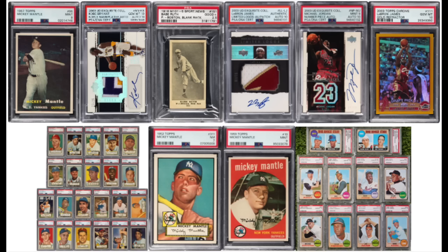But that's it. Your top 10 this week featured 3 Mickey Mantle, 2 LeBron James, 2 vintage baseball sets, and 1 each of Kobe Bryant, Babe Ruth, and Michael Jordan.